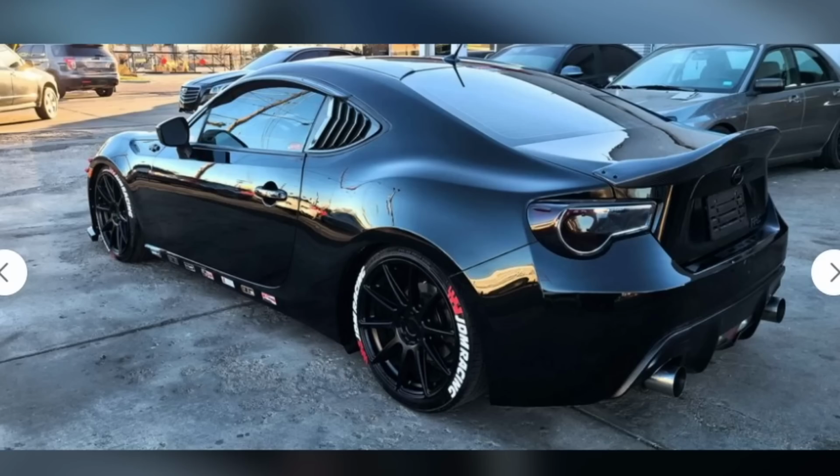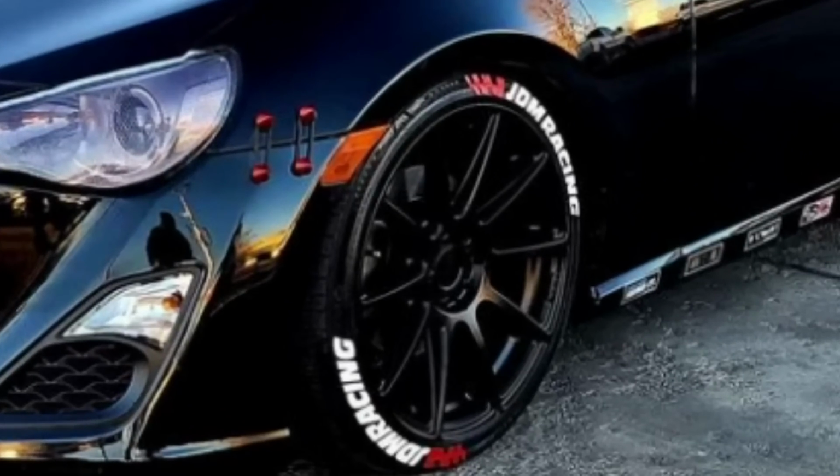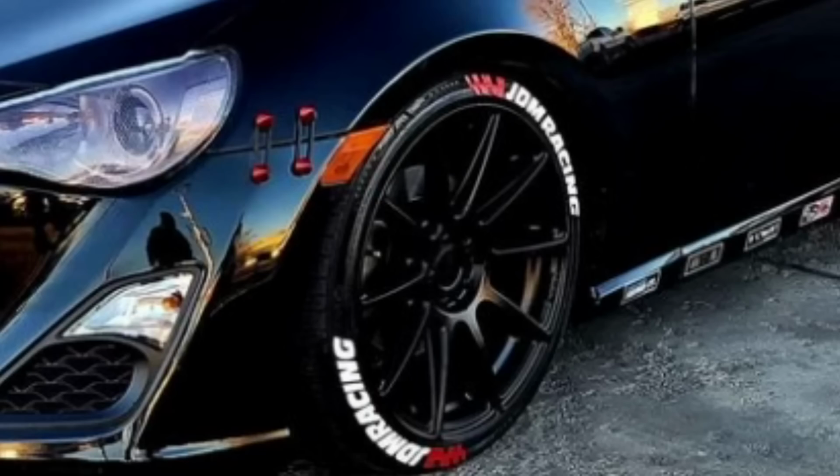Okay, off the bat, we might be in for a treat. It kind of looks nice. Okay, I'm seeing some tire lettering. I'm seeing a bunch of little tacky stuff on it, like some quick disconnect bumper. I don't know why you would need 2 of them on the same side, but rather be safe than sorry, I guess.